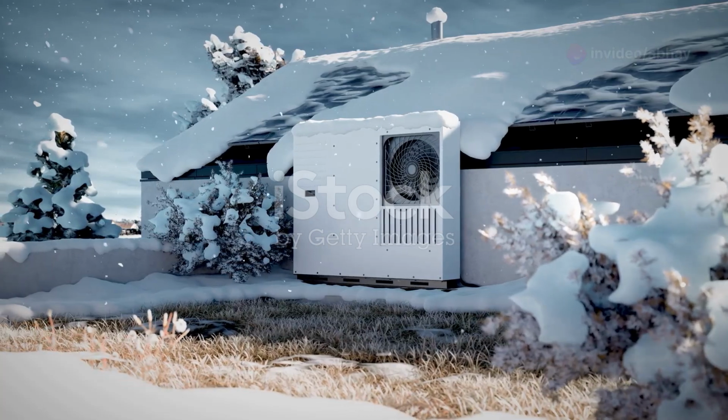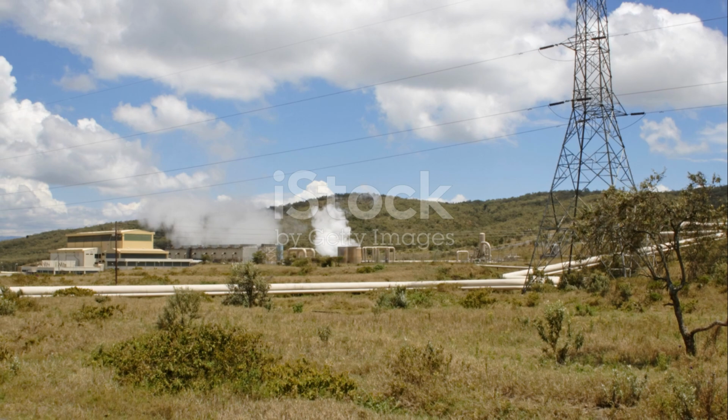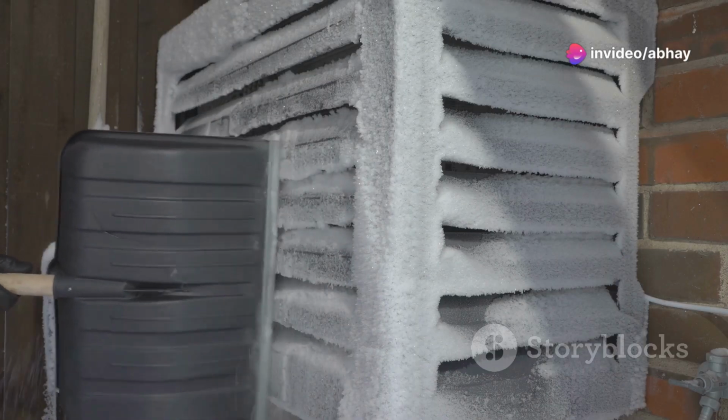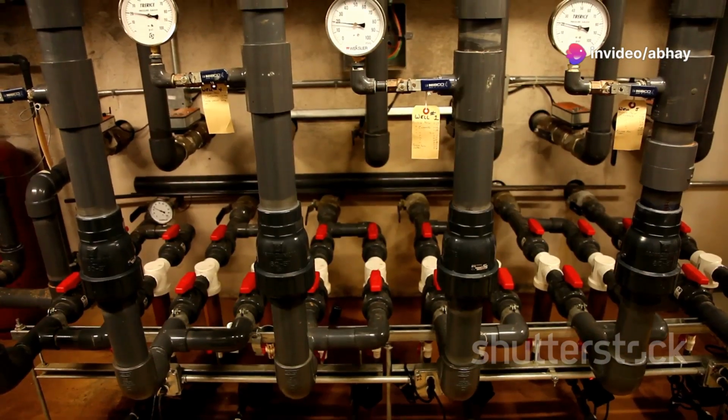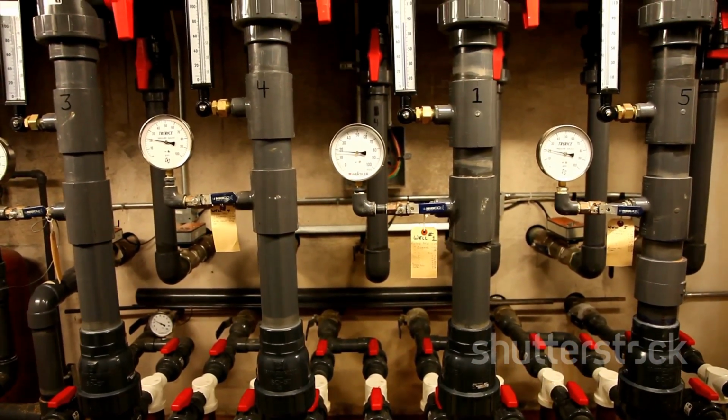Section 7. Geothermal heat pumps, heating and cooling our homes. Geothermal energy isn't just for generating electricity. We can also use it to heat and cool our homes with geothermal heat pumps. These pumps use the stable temperature of the ground to provide efficient and environmentally friendly heating and cooling.